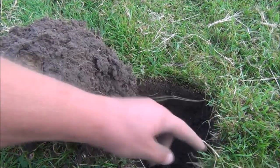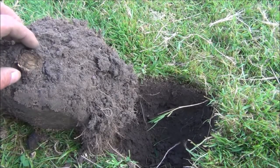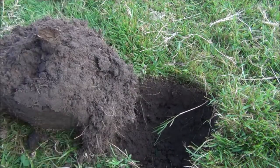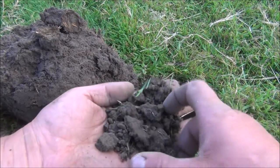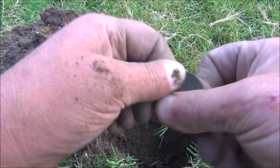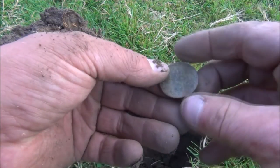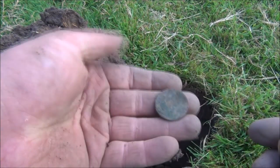Now I've just dug that halfpenny from just outside the shot here. Picked the detector up, swung it again, got another good signal, and this looks like an imprint from a coin. There's the other side. But where's the coin? Gotta be somewhere in here. Oh, there he is. Yep. Another halfpenny. Would imagine that one's possibly Victorian as well. 1890. So that's another Victorian one. Very good. Another cracking signal.